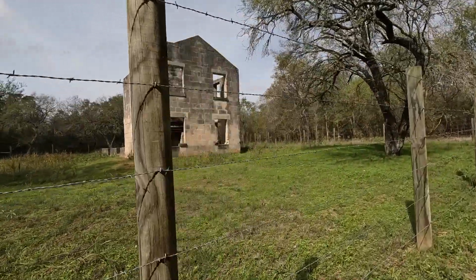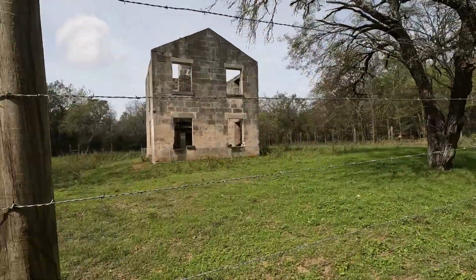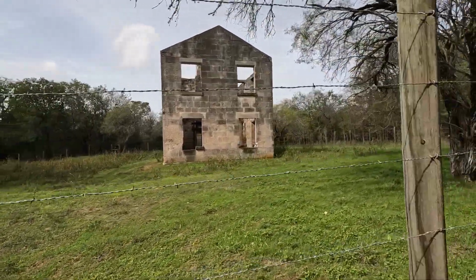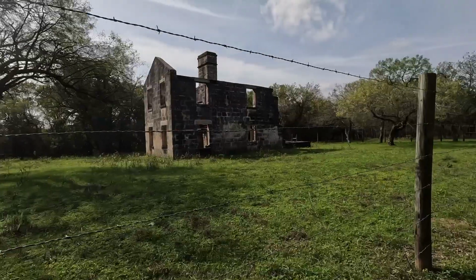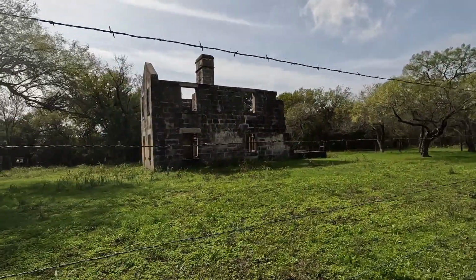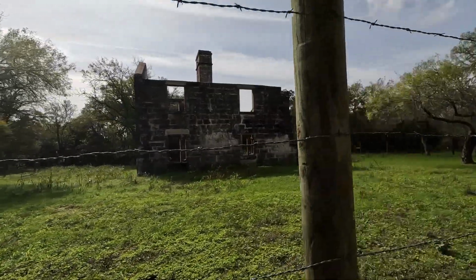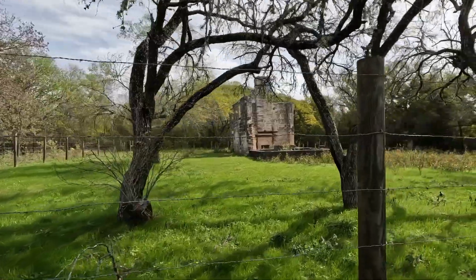Built by enslaved people, this is the home of Thomas McKinney, one of Stephen F. Austin's original colonists and senator to the first legislature in Austin. Later on, survivors of slavery became sharecroppers, and several families lived here for decades.